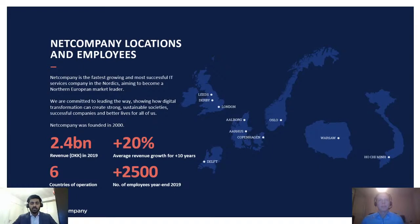So, of course, we have had a huge growth since we started in year 2000. As I told you, I joined in 2014, where we were, I think, a little more than 400 people, and now we're more than 2,500, at least since the year end of 2019. So that's a pretty great growth, and also we have expanded geographically as well. So that's pretty cool to be a part of.